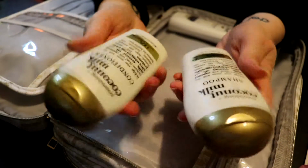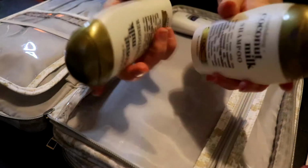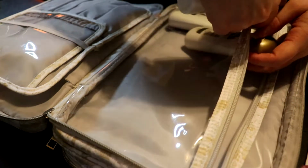And then next is my shampoo and conditioner. It is the OGX Coconut Milk Conditioner and Shampoo. It's the white bottle, the gold top. They have little travel sizes of those too. I love travel size things, they're just so cute. Just dug it in there.